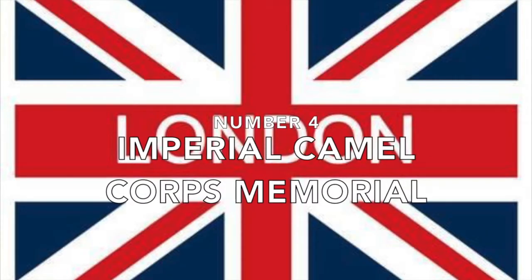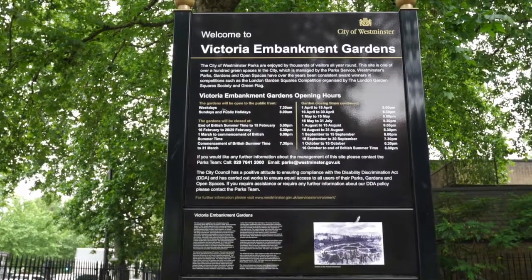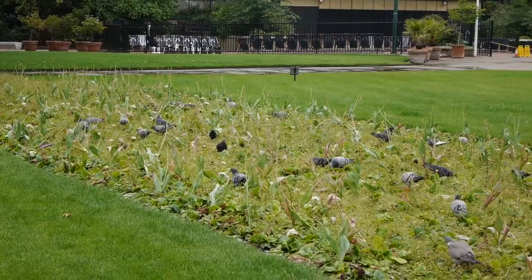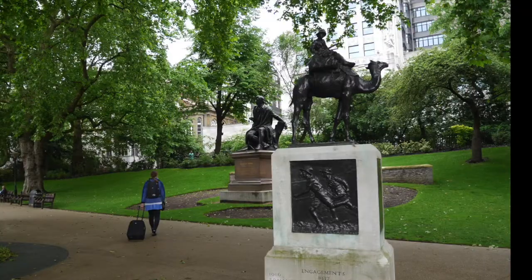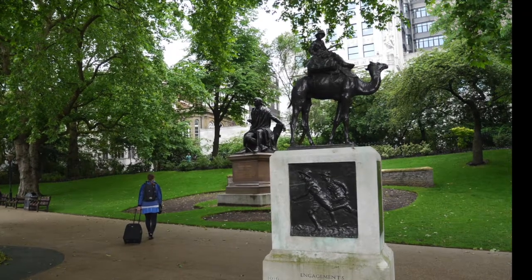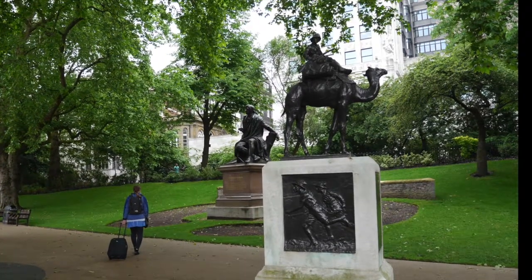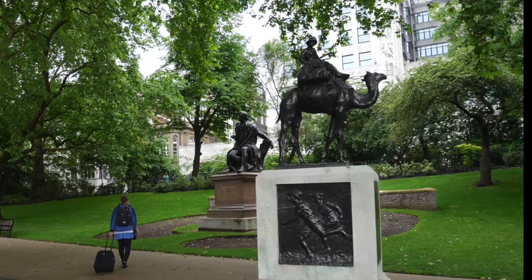Number 4. Imperial Camel Corps Memorial. Victoria Embankment Gardens is a beautiful green space enjoyed by humans and pigeons alike. But it's here you'll find a camel, though not quite life-size. A bronze statue sitting on top of a Portland stone pedestal commemorates the brave men, though not the camels, of the Imperial Camel Corps.